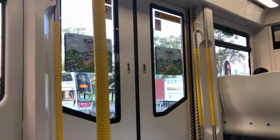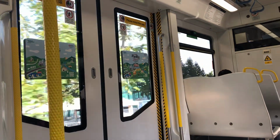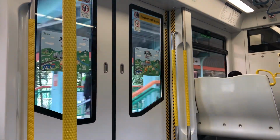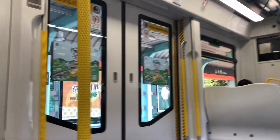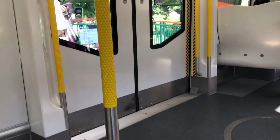Oh, there he goes. That's how it goes. Next stop is Tin Sao. For the convenience of other passengers, please fold up baby prams before entering the train.